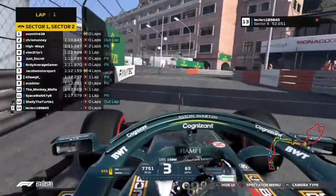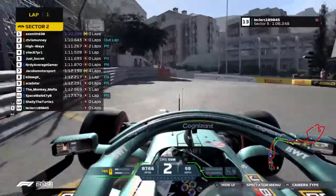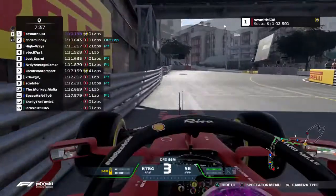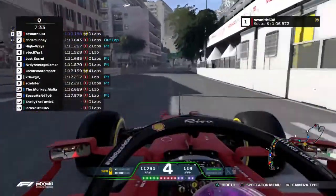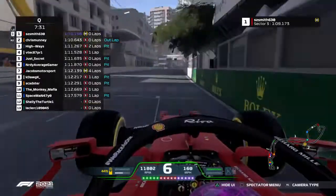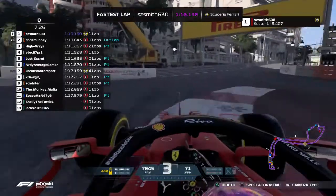Let's get on board with Leclerc. Next, oh, and he's invalidated again. That is not going to be what he wants. Luckily, he's got plenty of time to improve. But here's S.C. Smith, purple through the 2nd sector. Around the final Anthony Noges corner and up to the line. Can he break the 109s? He improves, but not enough to get into the 9s. Still a very solid time.